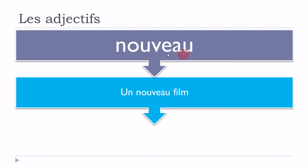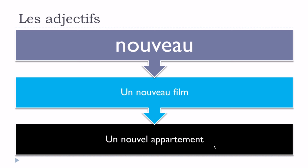Nouveau, un nouveau film. Okay, so first letter is f, so you don't change, you just put nouveau here. But then, un nouvel appartement. Appartement starts with a vowel, a, so nouvel, the second form of the masculine. Un nouveau film, un nouvel appartement.